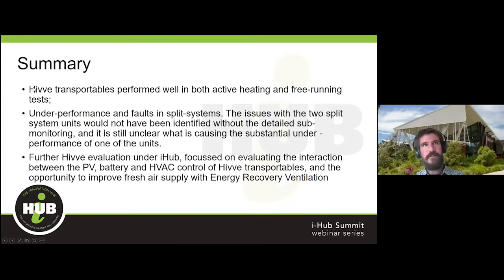So just a quick summary: Hive transportables perform well in both active heating and free running tests. One thing that came out that's of a great deal of interest to us, and it relates to the earlier session about fault detection and diagnosis. Of the 5 buildings we looked at, 2 of them had issues with their split systems, one of which was a clear fault. The other one, it's still a little bit unclear what's going on, but in neither case had any fault been identified by the occupants, and it's unlikely that these would have been identified without the sub-monitoring that we were doing.